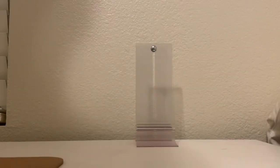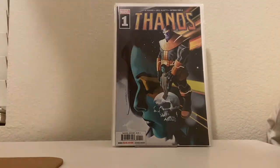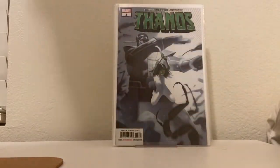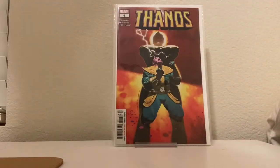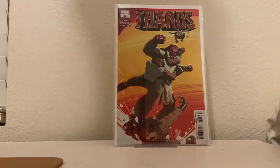Alright, last little grouping of books. So we have some more Thanos. So we have Thanos Annual, number 1. This goes to the Donny Cates run. And then we have the Tini Howard run of Thanos. So Thanos number 1. Thanos number 2. Thanos number 3. Thanos number 4. Thanos number 5. And Thanos number 6.